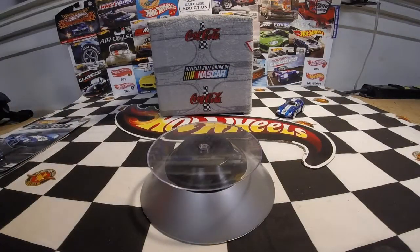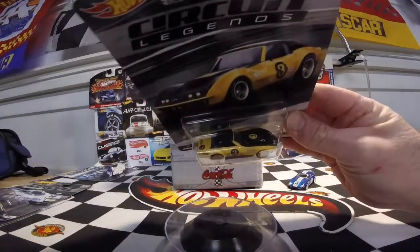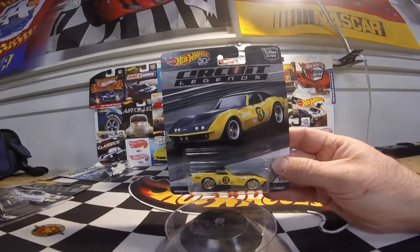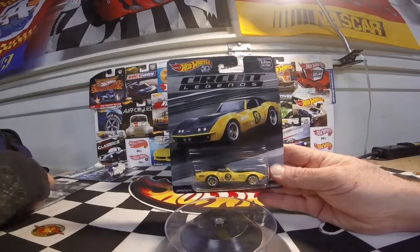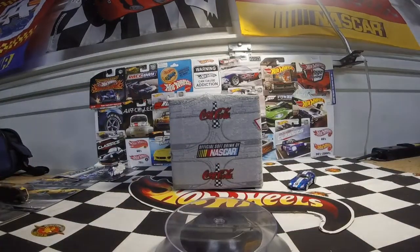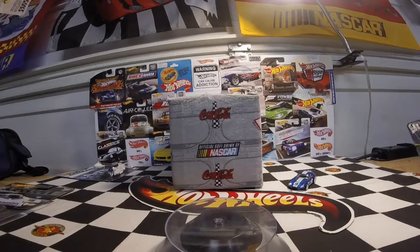Number 2. Alright, my bad. Number 2 in the set. This beautiful 69 Copo Corvette in this beautiful yellow and black combo. Really neat card art as well. As you guys know, if you watch Lamley Group, he comments on Julian Coyles, who's the guy that does all this artwork. He does a very, very good job on the artwork on all the Car Culture cars. I like the wheel choice on this car. Elijah likes the fact that the front wheels are smaller than the rear wheels. What is moving around in there? It's a piece of metal, probably a shaving from the casting.